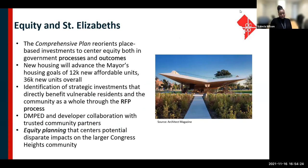To mitigate these effects, district government is applying its equity focus to the redevelopment of St. Elizabeth's East and the impact on the surrounding community. So our new comprehensive plan, which was approved this year, reorients placemaking in the district and those investments to center equity both in our processes and in our outcomes. As part of the redevelopment of St. Elizabeth's, new housing will advance Mayor Bowser's housing goals of new affordable units, 36,000 overall in the district, but 12,000 affordable units. So there will be more affordable units coming to St. Elizabeth's.